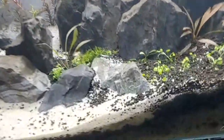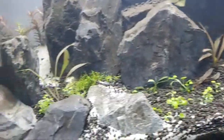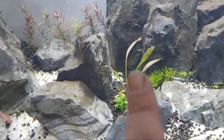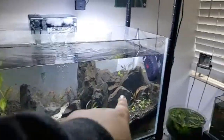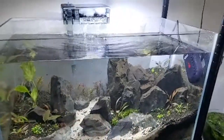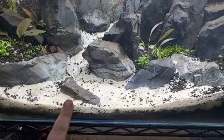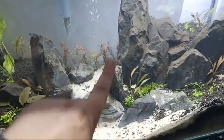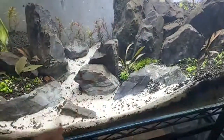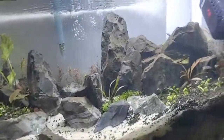But the other thing is I've got the Crypt Spiralis red here, and then the Crypt Spiralis red there, and a Crypt Spiralis red tiger here. And so that's like the 3-point triangle. And this stone, I think I'm going to get a smaller stone, and I may even swap out one of these stones. I want it to look like this formation comes down and was formed and goes into the earth. So I don't know, there's a few changes that need to happen.